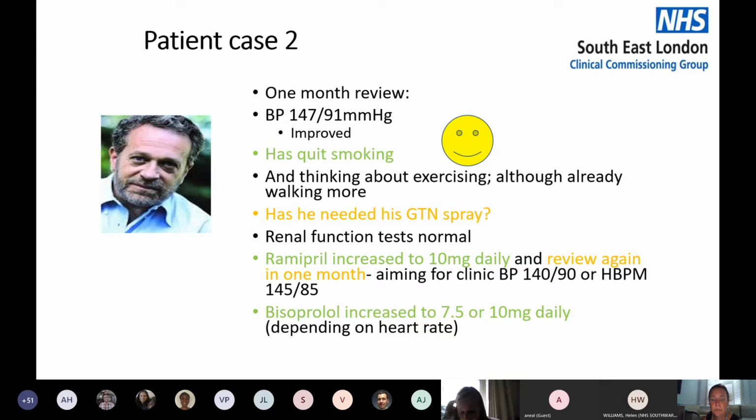His renal function is normal, so we can increase the ACE inhibitor and we can check him again in a month, aiming for a clinic blood pressure of 140/90 or a home blood pressure of 145/85. And we'll try and increase his bisoprolol depending on his heart rate and his blood pressure.